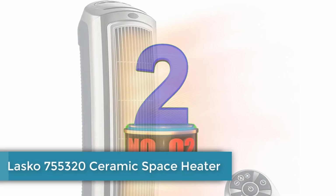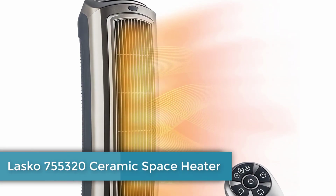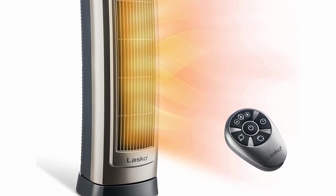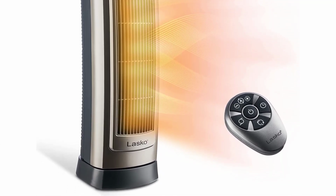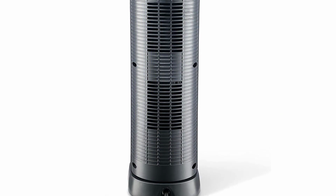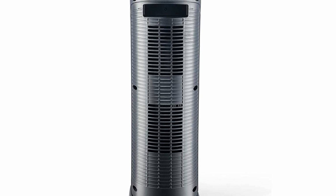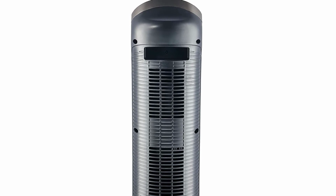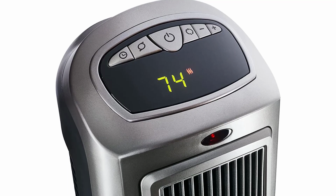Number 2. Lasko 755320 Ceramic Space Heater. The Lasko electric convection heater is well suited for the garage or it can be used indoors. Just pick it up by the built-in handle and find a suitable location where there is an accessible power outlet. Once it's set up, the user can operate the heater with the control panel on the top of the heater or take advantage of the included remote.